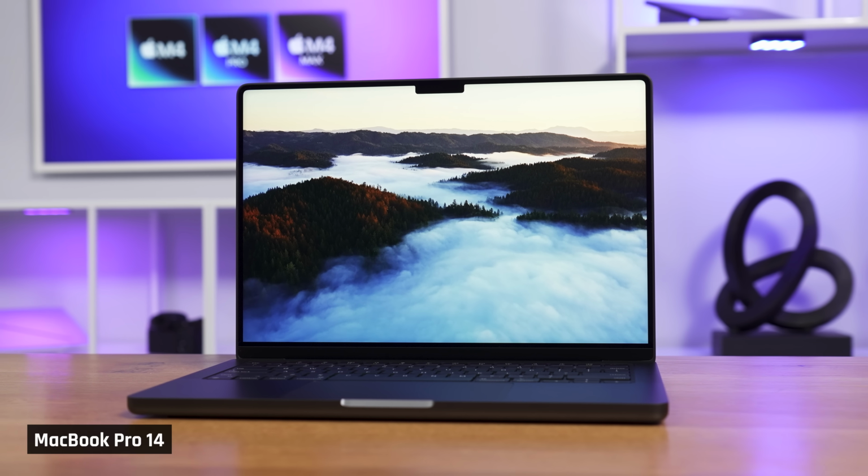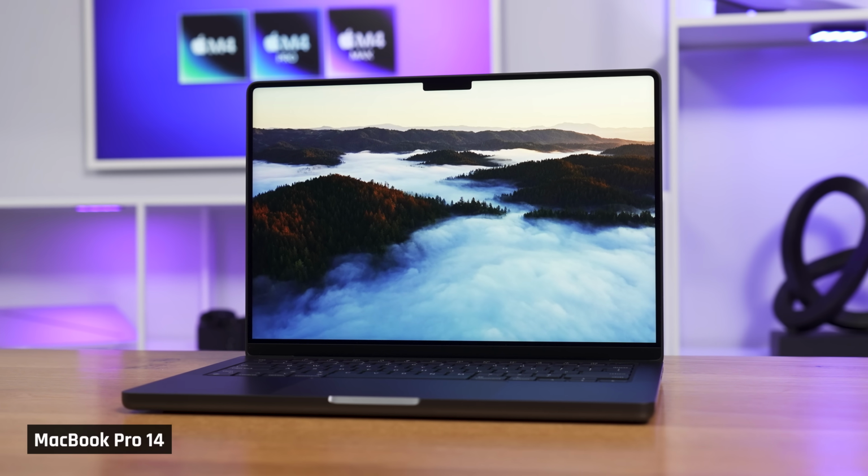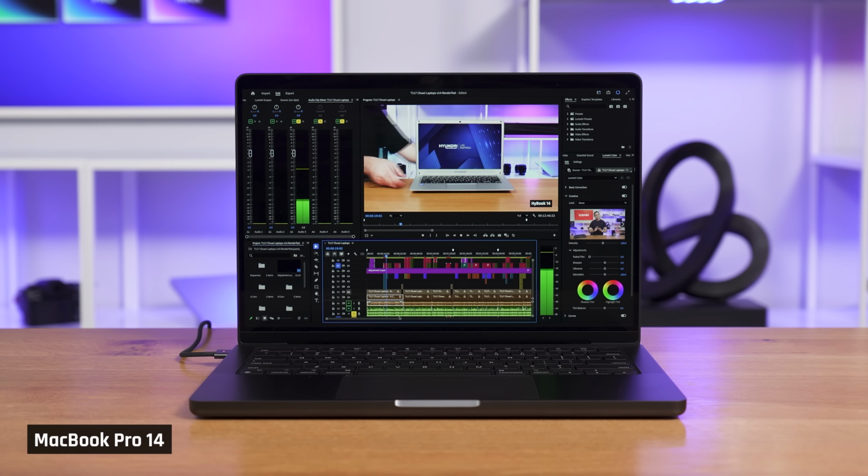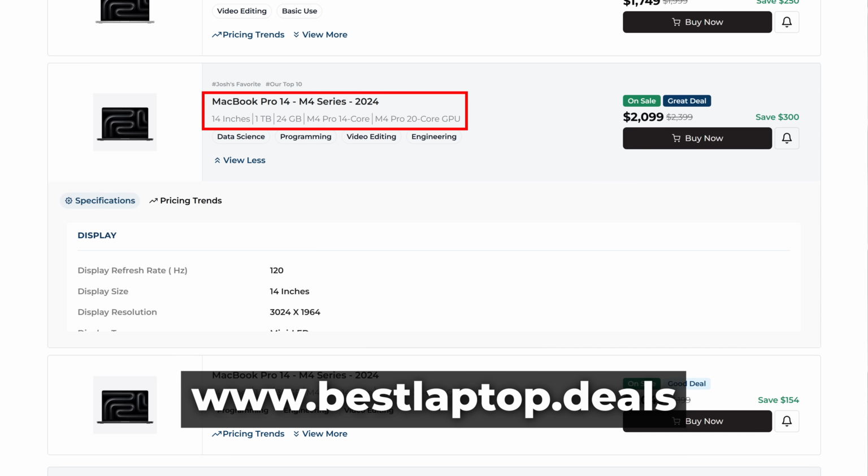The MacBook Pro 14, I've picked it because it's just reliable. Everything about it works good to great. I don't have to worry about things like its battery running out, and it's powerful enough to edit my videos on. By the way, the config I have is the M4 Pro 14-core version with 24GB of memory and 1TB of storage. That's my favorite config right now. It's good enough for pretty much 99% of what people are going to do on it.